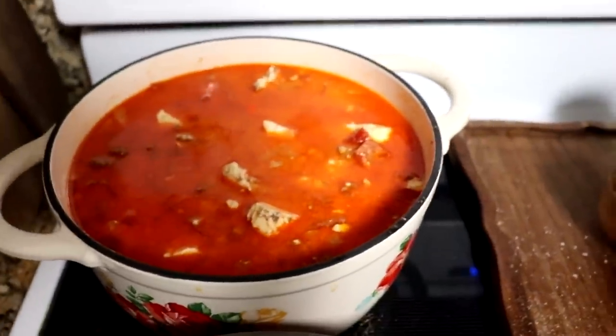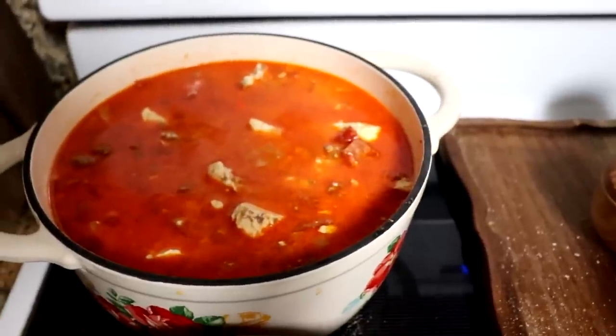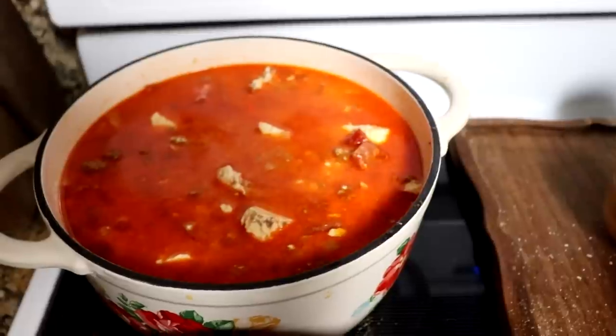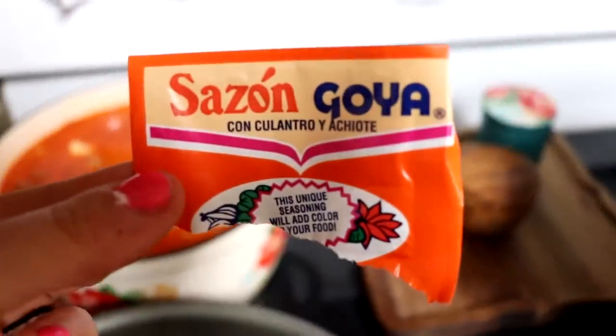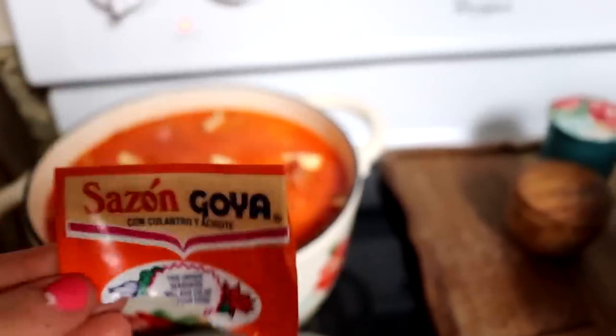Soup. It is ready to just simmer. I just put the ground beef, some onion, garlic, the cream cheese, some chicken broth, two cans of Rotel, and then some Goya, the stuff. I don't want to mispronounce it and offend anyone. This stuff is so good. So good.